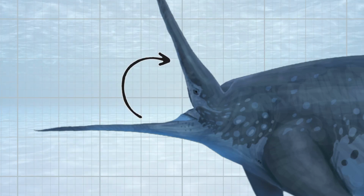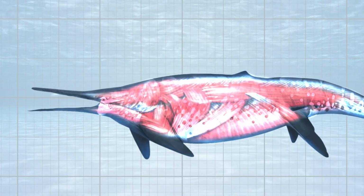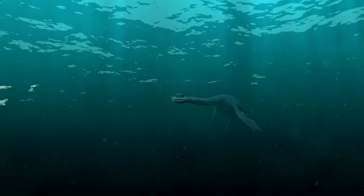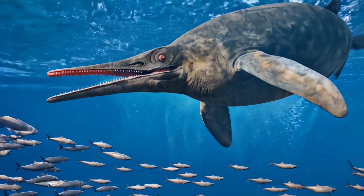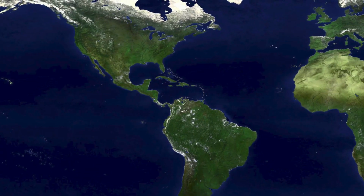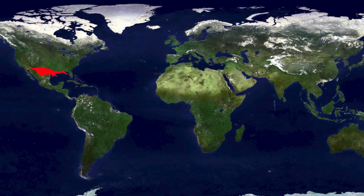It could open its jaw almost 90 degrees upwards. It also had tons of powerful muscles around. Its jaws were horrifyingly strong. So while others were hunting some squids, the Lilstock Monster probably hunted large fish and even other marine reptiles. Fossils of Shastasaurids have been found everywhere in the world, from North America to Asia.